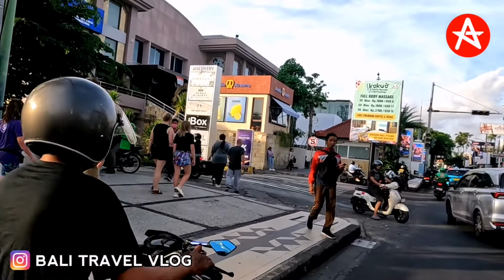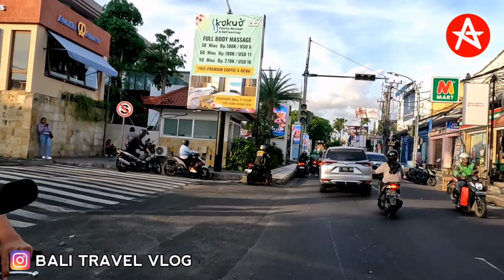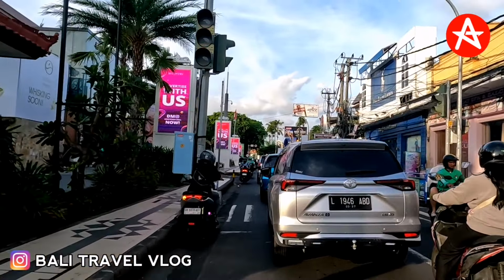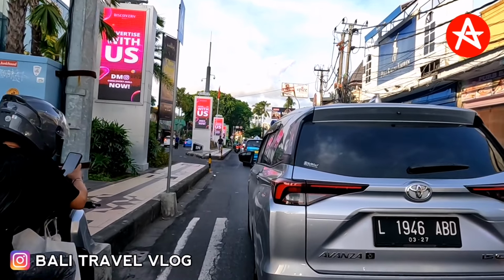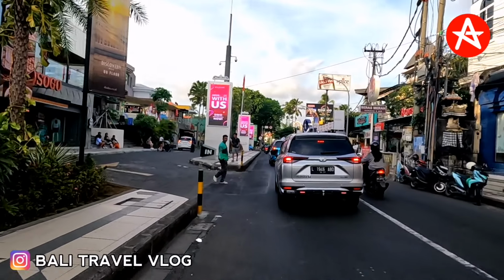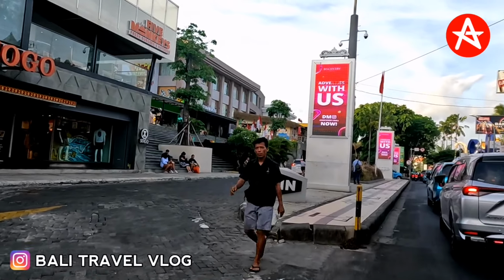See that? Yeah, tourists are down there. That's good. Let's see the lobby area at Discovery Mall. Maybe busy down there. Yeah, tourists are down there waiting for the taxi, I think.